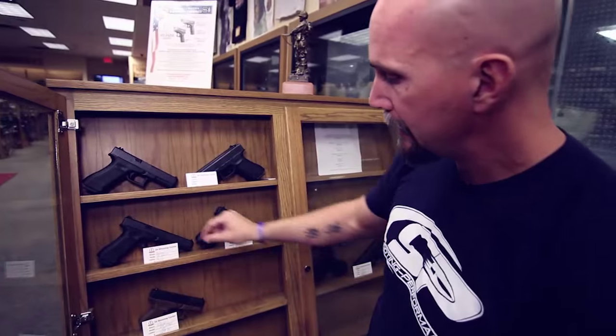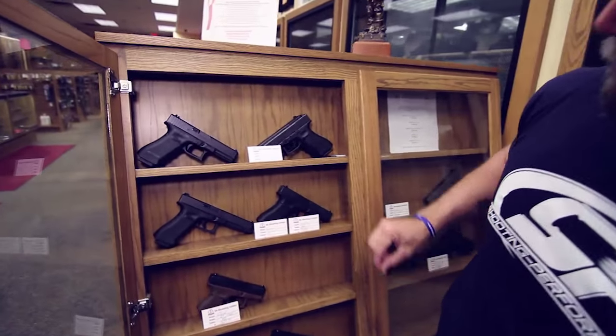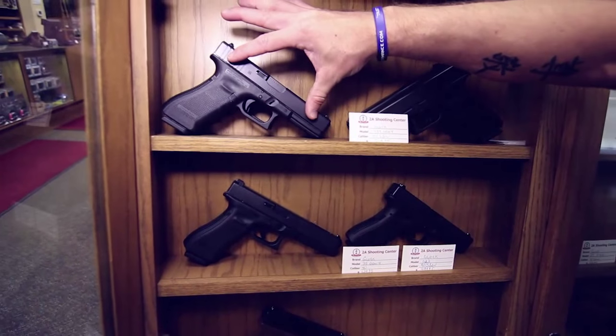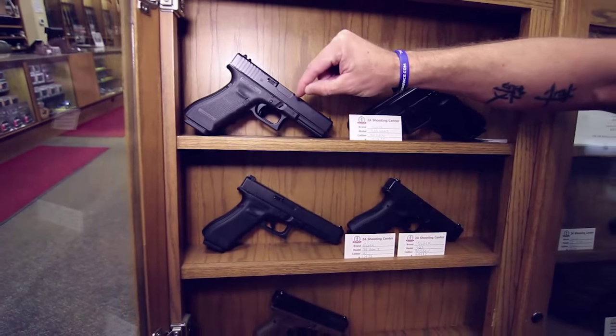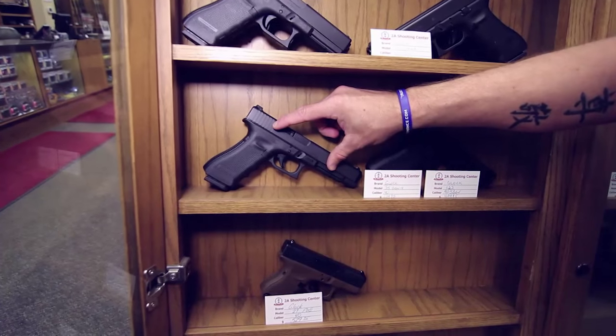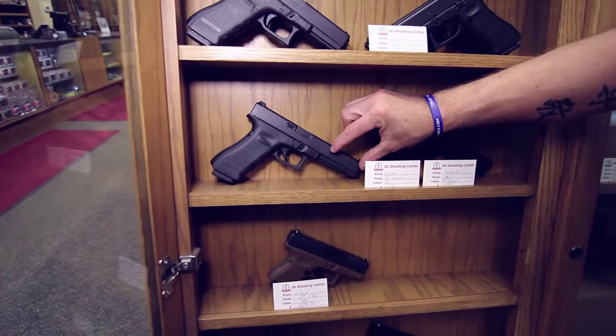What I mean by that is, if you take a quick look down this rack, I've got, of course, the Glock 22. It's a full-size handgun, 40 caliber Smith & Wesson. Right below it is the Glock 35, which is another 40 caliber Smith & Wesson caliber. But notice the additional barrel length.